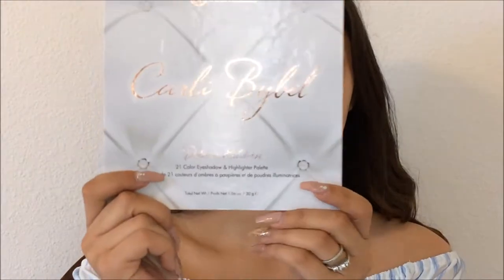So since this is a haul, I'm going to be using the products that I recently bought while I'm doing my makeup. So the first thing I'm going to be using is this Carli Bybel palette. It's the new deluxe edition palette by her. It's basically the same kind of packaging, just on the inside it's marble.